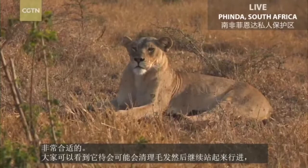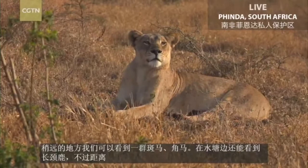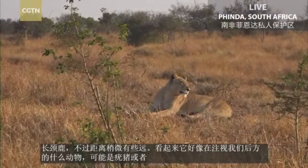Quite close to a watering hole, a couple of giraffe as well, but they are really far away. Looks like something's caught her attention behind us now. But in this long grass, things that we might not be able to see are things like warthog, who are just too short for us to see, that she could find in this area if she gets up and carries on walking.